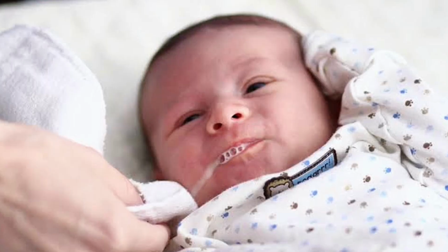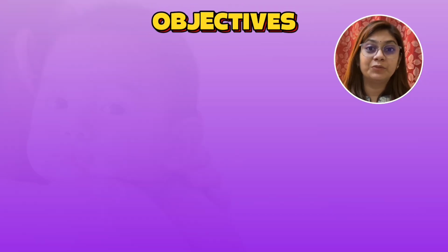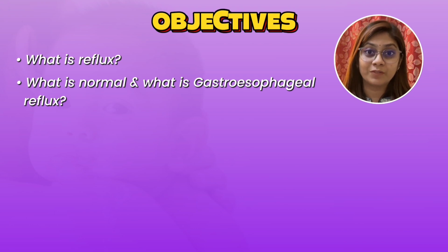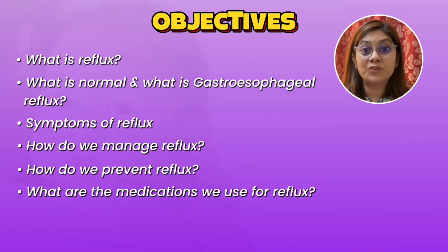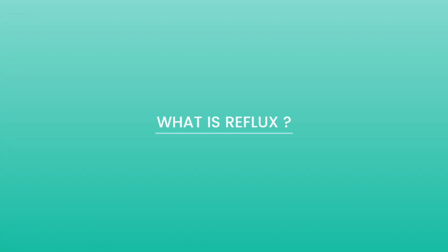So this course is all about reflux, what a parent should be knowing. We will divide it into different sections. So first we will understand what is reflux, then what is normal and what is gastroesophageal reflux, the symptoms of reflux, how do we manage it, how do we prevent it, what are the medications we use for reflux, and finally what's the role of diet. So let's get started. So what is reflux?